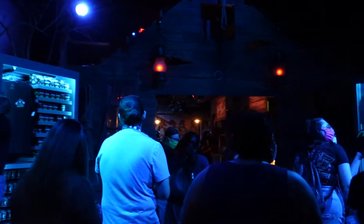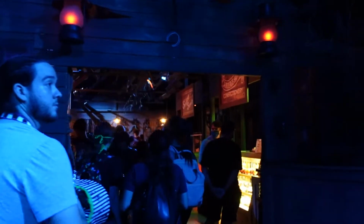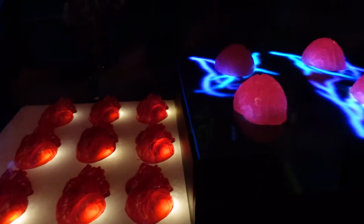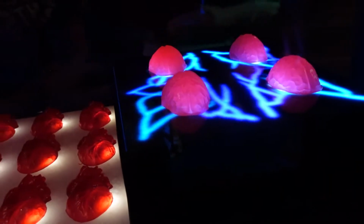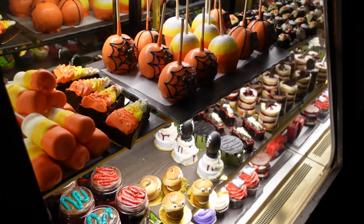So it looks like this is the last room, also the treat room, but it also looks like the line starts way back here. We're gonna try. The Beating Heart Gummies return. They return to Halloween Horror Nights. And to this day, I've never bought one. I'm not gonna lie. I've heard they're decent, but I've never had one. We also have all of these delicious looking snacks.